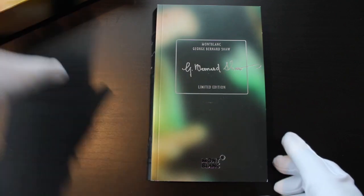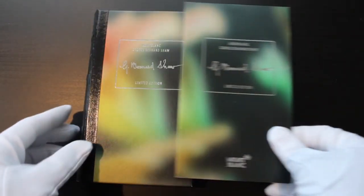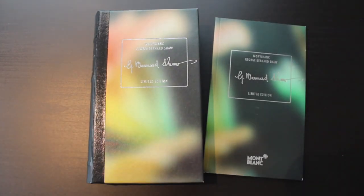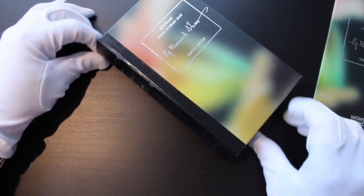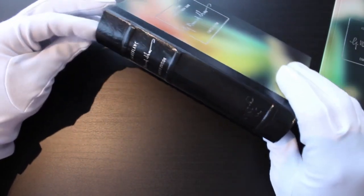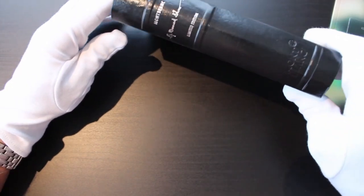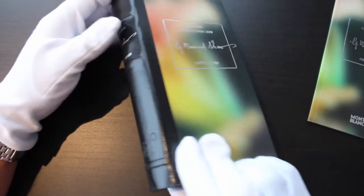You can already tell from the boxing that we're talking about a writer's edition. It's the book-like pen box that we know. And we can also see that we're talking about a rather vintage version, because we still have this old box that we see with writer's editions. Nowadays, the writer's editions still feature the book theme as a box, but they look slightly different.